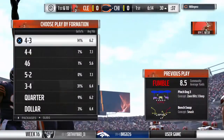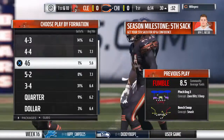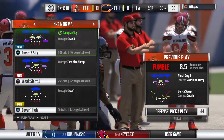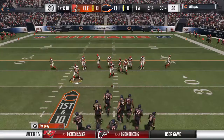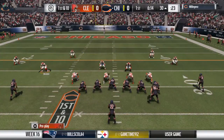Not the way they pictured that opening drive unfolding. No, they were making progress. They weren't exactly in high gear, but they were making a few yards along the way. And now that they've coughed it up, you got to go back to the sidelines and regroup a little bit. Really nice starting field position here for the offensive unit. They'll come up now in the Wildcat package.